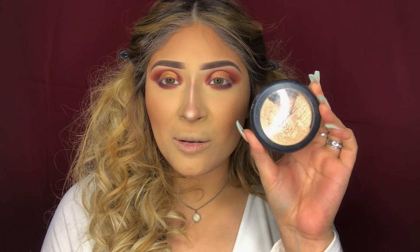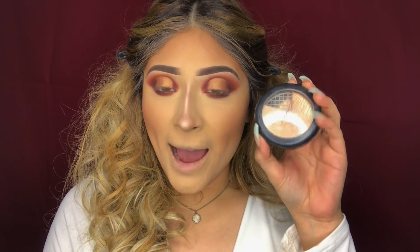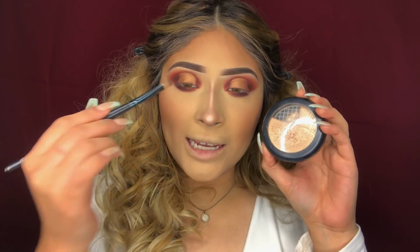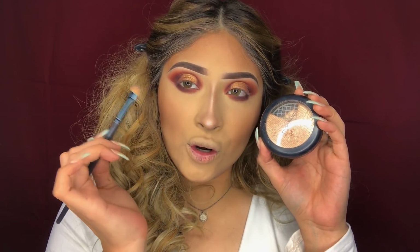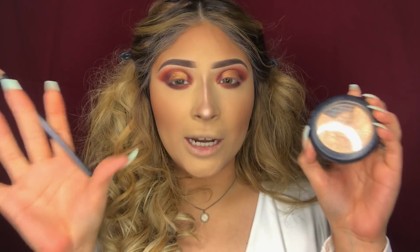this one from MAC. I'm so sad because it broke. Oh my gosh, it kills me every time. This is the Oh Darling highlighter from MAC. So I'm just going to be applying that just over this one, just to kind of make it a little bit more lighter, but not too much.